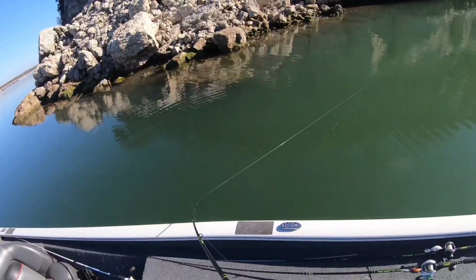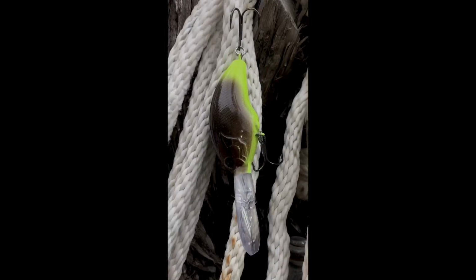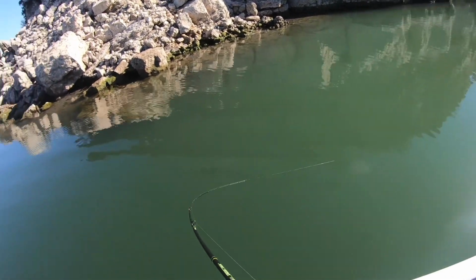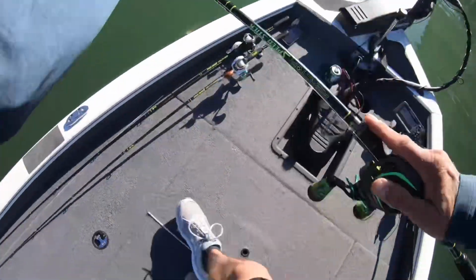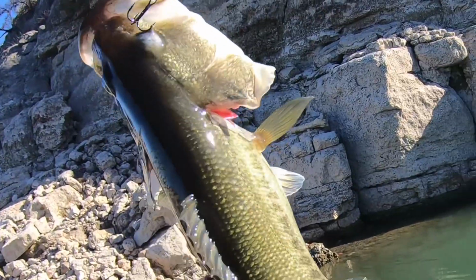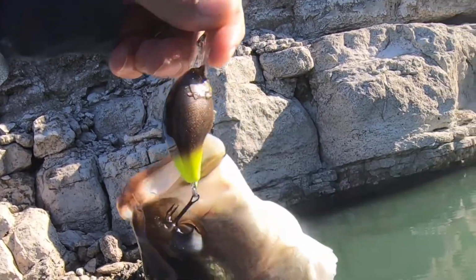There's a fish. There's a fish on the corn dog. Right there on that corner. Where are you at? That's a decent little fish. Oh, you're hooked pretty good. Nice. Check this out. This fat little chunky bass got both hooks in the corn on the corn dog color.